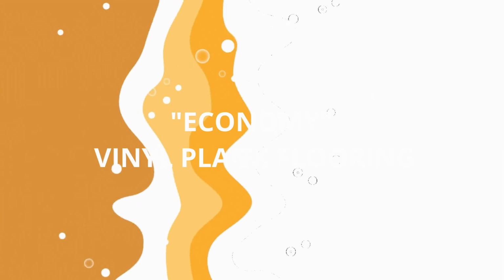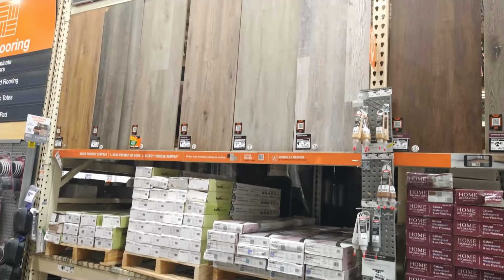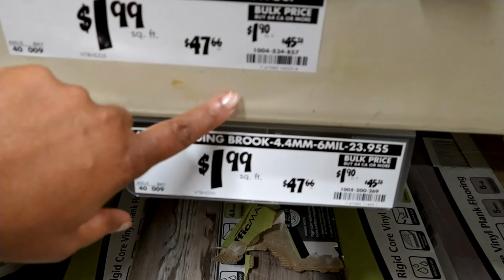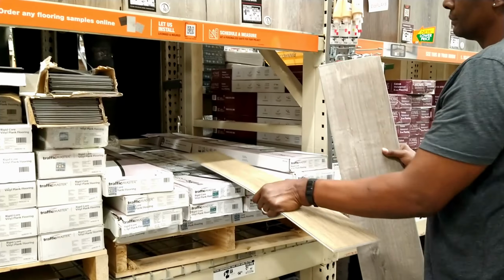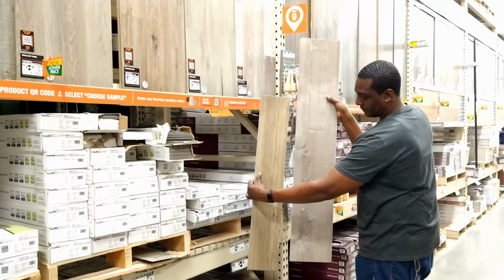Let's check out the economy vinyl plank flooring that you can find at both. Another flooring option that you may see in the store is Traffic Master. At about $1.99, that's looking really good. This product has between a 4 and a 6 mil wear layer. It also is thinner and shorter. So this is kind of a lighter weight vinyl plank.